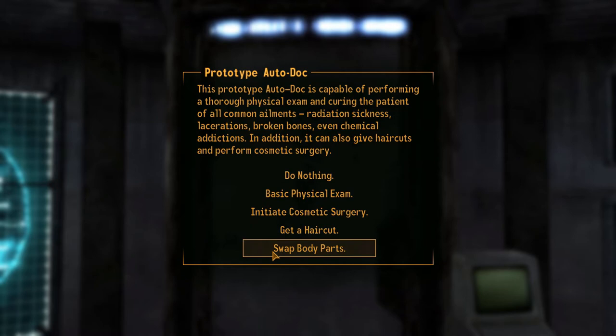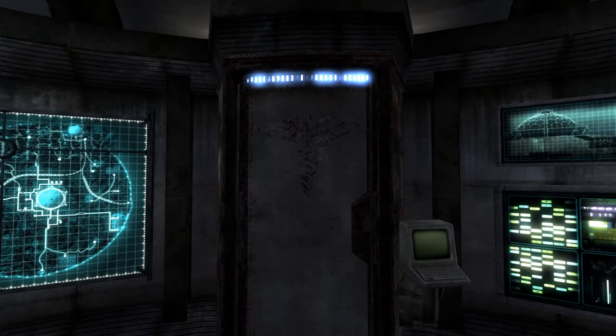Okay. Hmm. Let's see. Jeez. Let's see. Cosmetic surgery and haircut. I guess we can... If we ever want to do that, holy shit. Maybe we'll treat ourselves to that at the end of this DLC. Yeah, I think that's a good idea. We'll do, like cosmetic and haircut and make our character look a little bit more aged and rugged. Alright, physical exam, though. Is that just everything all in one?